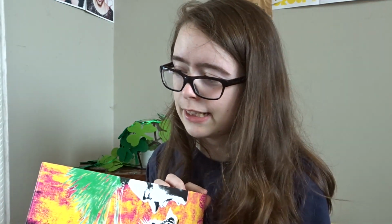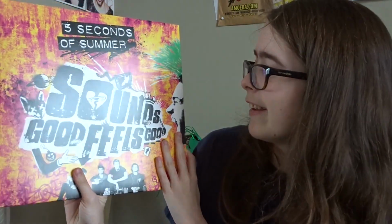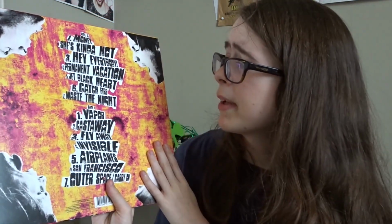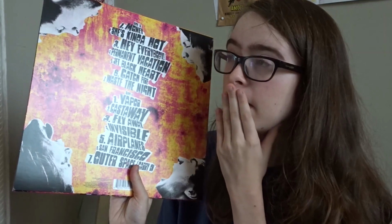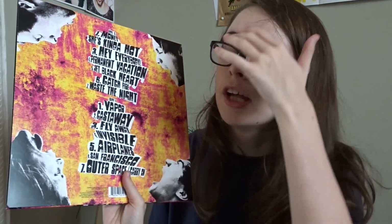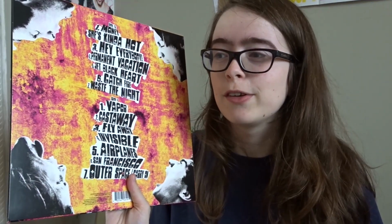Our next one, I did this to get sound check tickets, and it is Sounds Good Feels Good by 5 Seconds of Summer. Really good album. I'm going to say this is probably my favorite album by them. I remember just the anticipation for the first one because I saw them in concert before they got famous, and we were waiting for the first one to come out, and then the first album was really good.